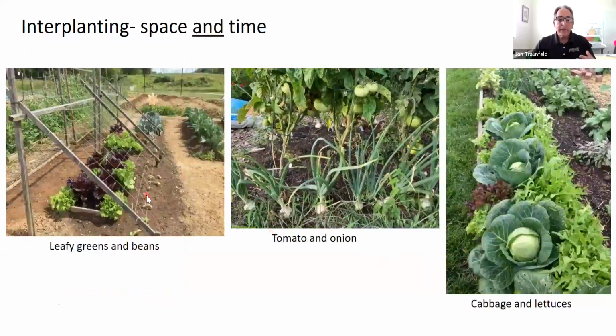So interplanting in space and time. On the left, this is pretty clever. We've got lettuces that this is probably early June. They've grown very well, produced a lot. Now we've got a trellis that's been erected over them, and we've got cucumber plants that are just now germinating, and it will climb the trellis. That'll shade the lettuce, but this lettuce is probably on its way out. But we can replant this bed with a shade-tolerant leafy green that can also take some heat during the summer.